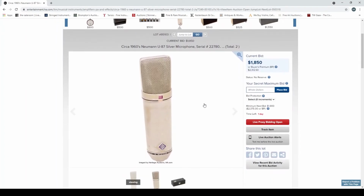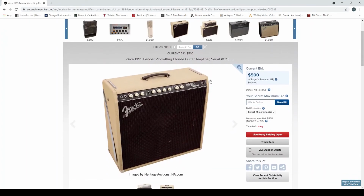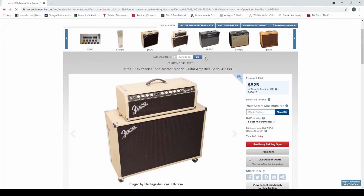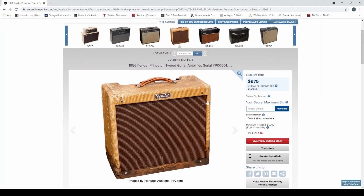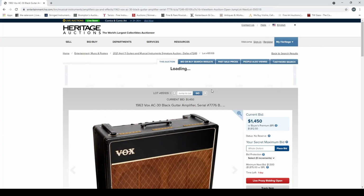1960s Neumann U87 silver microphone. It's going for some good money there. 1995 Fender Vibro King guitar amp. 1996 Fender Tone Master guitar amp. 1994 Matchless Chieftain guitar amp. And 1966 Fender Princeton Reverb. 1956 Fender Princeton Tweed. That's a nice looking amp.